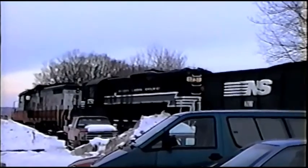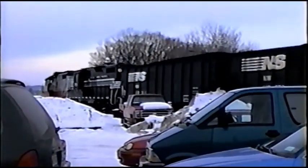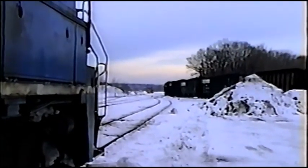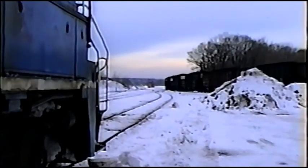The Norfolk Southern coal train arrives in the yard with between 40 and 45 hopper cars. This will be the train we take today as far as Auburn. The coal train's ultimate destination is Solvay, New York.